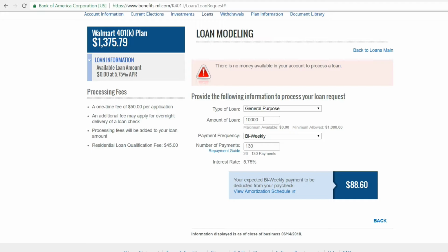Save that money. So the best option is to save your money, keep letting it build up.